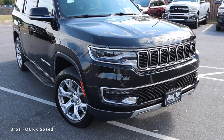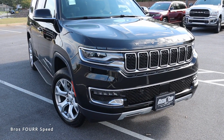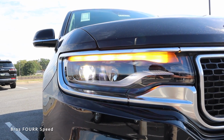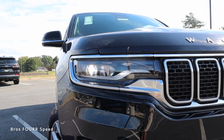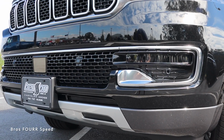It's around these 7 slats and around the entire upper grille that makes its way around the headlights. It gives it an extremely premium look. We have a set of LED headlights with LED DRLs/turn signals. They look really nice sunken into the front end. And then you'll see that same brushed aluminum design all in the lower portion of this front grille.